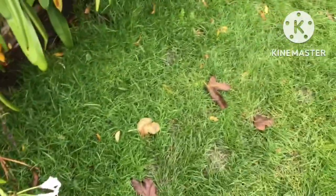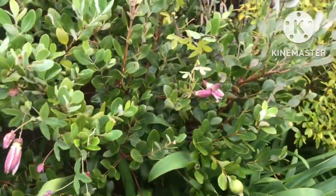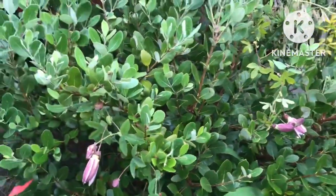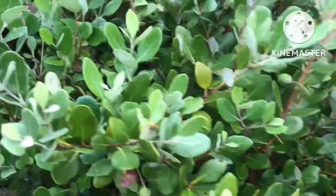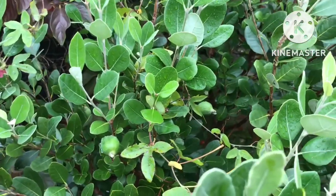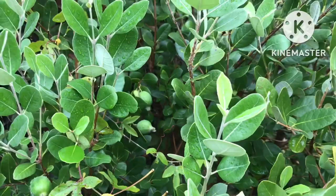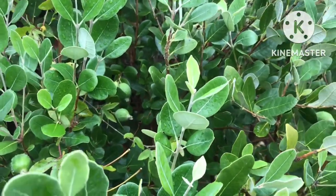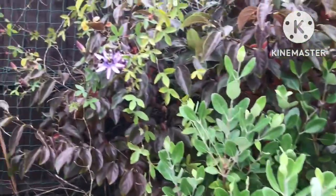I'm walking on the grass here. It's absolutely sodden and waterlogged. This is my unnamed variety of pineapple guava. Again, it's not produced edible fruits. It's got a few tiny little fruits that are unlikely to be edible, but it is still serving its purpose as a pollinator. But I may take this out this winter and put in a named variety.